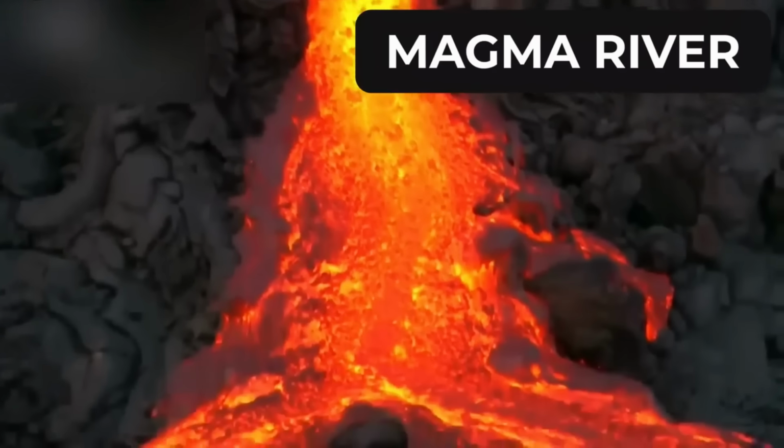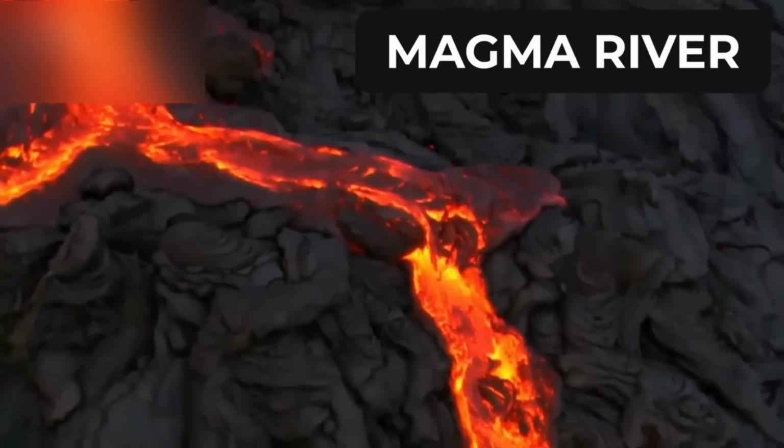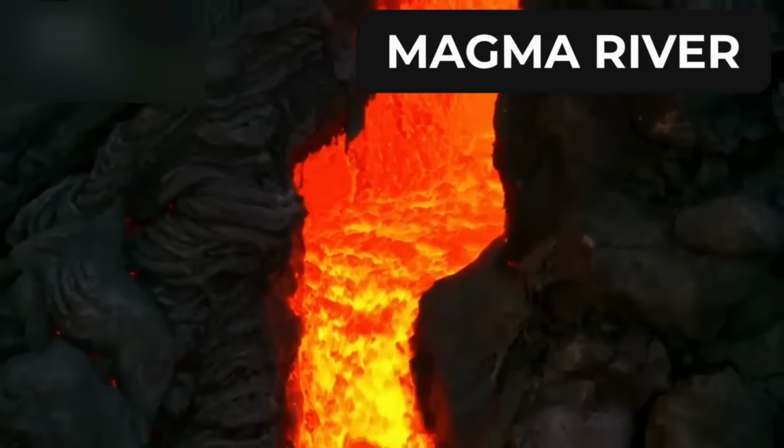Kilauea, Hawaii. Rivers of slow-moving, unstoppable red lava. It's hypnotic and frightening. The planet creating new land right in front of your eyes.